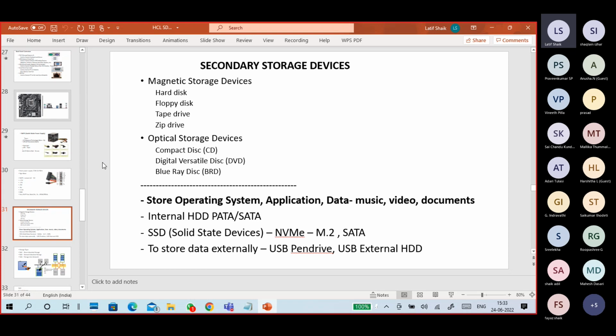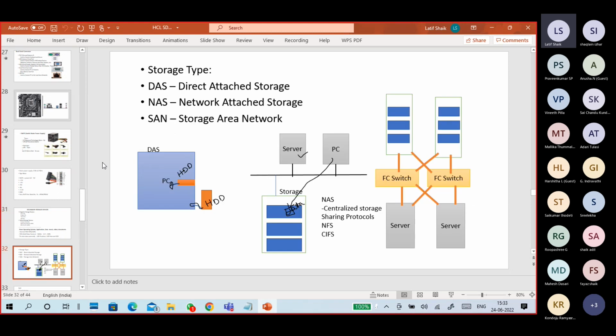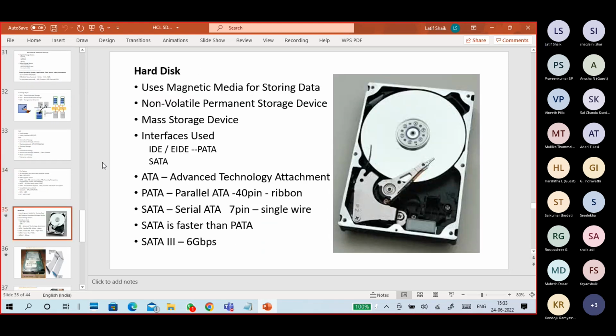Hard disk is mainly for storing your operating system and applications data also. Currently we are using a SATA type of hard disk. Earlier we were using PATA type of hard disk. The PATA interface is a 40 pin connector. This is how a hard disk looks like. Earlier it was IDE technology, and it developed into ATA technology, advanced technology attachment: parallel ATA and serial ATA. PATA is 40 pin, SATA is 7 pin.